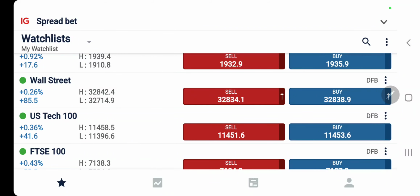NASDAQ 100 traded slightly bearish but showed a resilience to drop further on the downside. At the same time, US30, that is Dow Jones, acted strong with a drop in NASDAQ 100. It tried to take a dip, however, failed to sustain below and is now trading at comfortable levels.